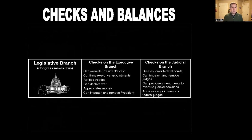So the legislative branch can override a president's veto. They can confirm executive appointments. So when the president chooses a person to do a job, then the legislative branch has to approve or confirm it. They ratify treaties. In other words, they approve treaties that the president comes up with. They can declare war. And once they declare war, then the president is in charge of the war. They appropriate money. That just means they determine the budget and decide how much money the government is going to spend on certain things in certain places.